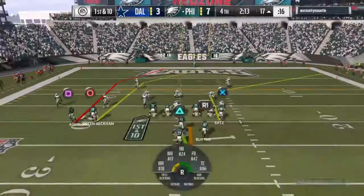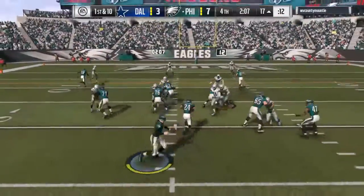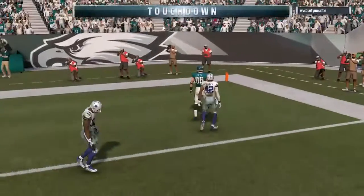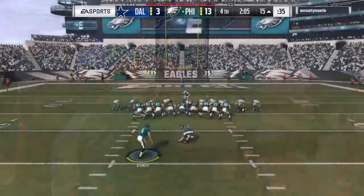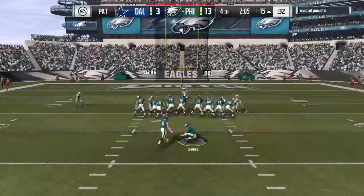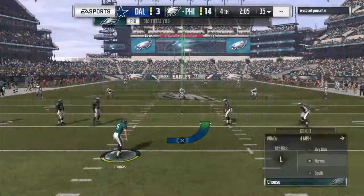Looking to jam the receivers at the line here. Press coverage look defensively. Now a play fake here on first down. This will be caught at the 2. And he is into the end zone. Touchdown, Philadelphia. Zach Ertz from 17 yards out. And the Eagles add 6 to their lead. And his kick is right through.